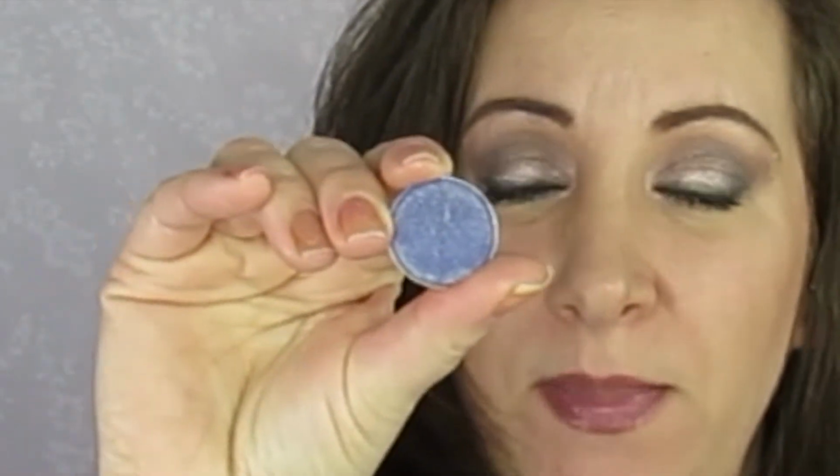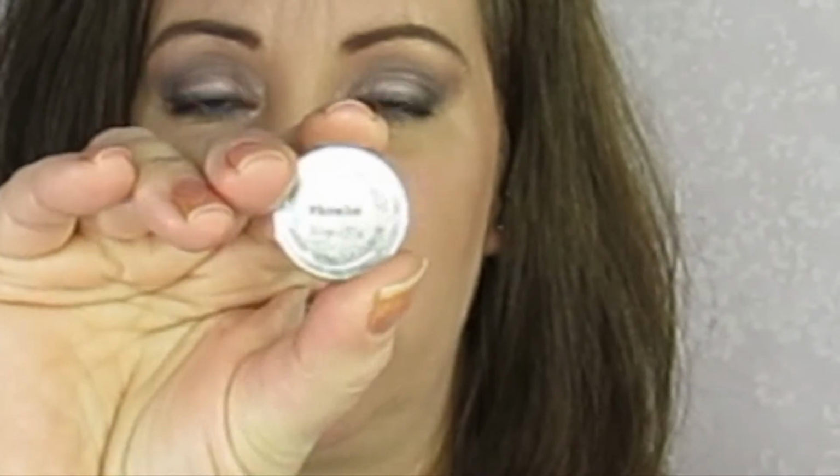I am only going to add in one product this month, and that is a Bare Minerals shadow that I've pressed into this pan. This is in the color Phoebe, and there it is. There's Phoebe. And my goal is just to hit pan on this. It's a really pretty purple color.